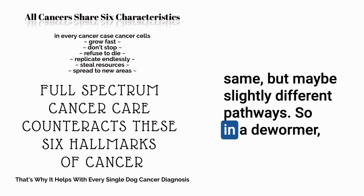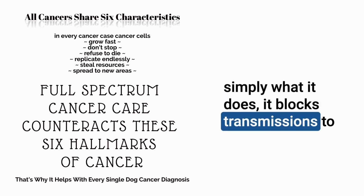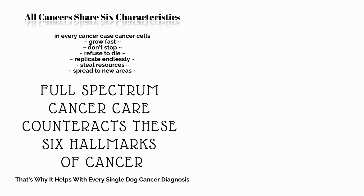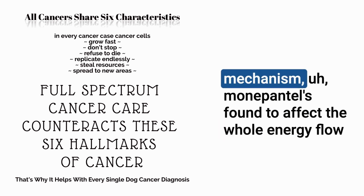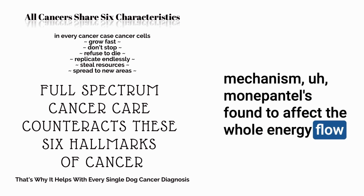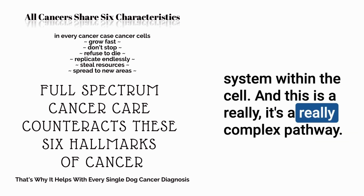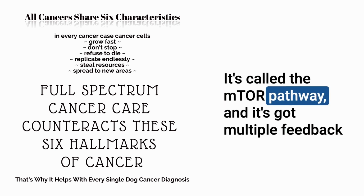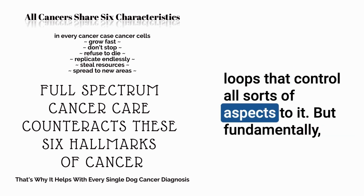So in a dewormer, simply what it does is it blocks transmissions to muscles, right? So it paralyzes the parasite. But within oncology and within the motor neuron mechanism, Monepantel's found to affect the whole energy flow system within the cell. And this is a really complex pathway. It's called the mTOR pathway, and it's got multiple feedback loops that control all sorts of aspects to it.